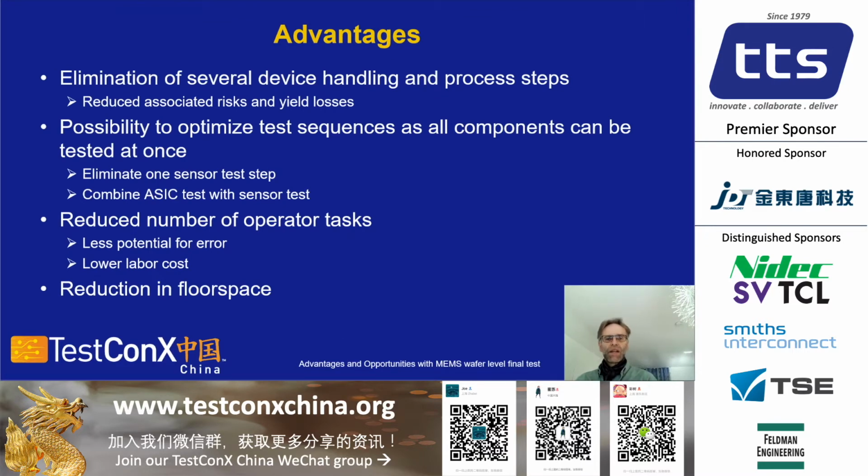What are the advantages? The advantages are I eliminate several device handling and process steps with this. And by doing this, I reduce risks and yield losses due to pick and place operations, for example. It also allows me to optimize my test sequences, as all components can be tested at once. So I can basically go from 3 separate testing steps to one test where the entire device is tested and calibrated. And it reduces the number of operator tasks, which also reduces the potential for error. Finally, I can get a reduction in floor space because there are a number of systems that are no longer needed.